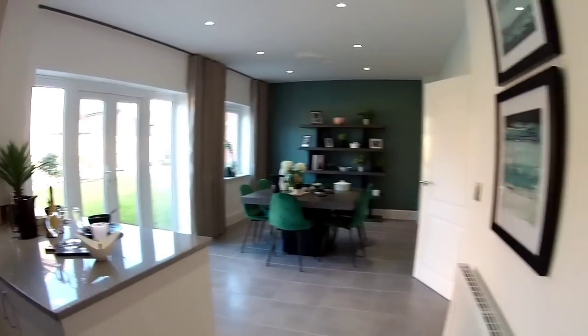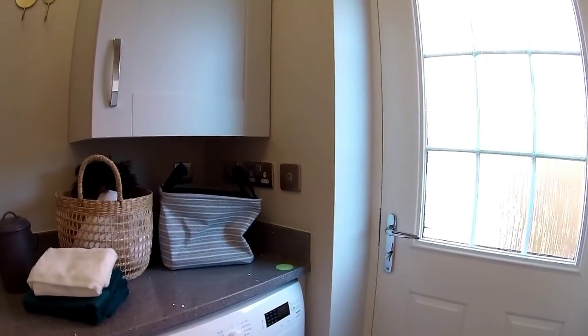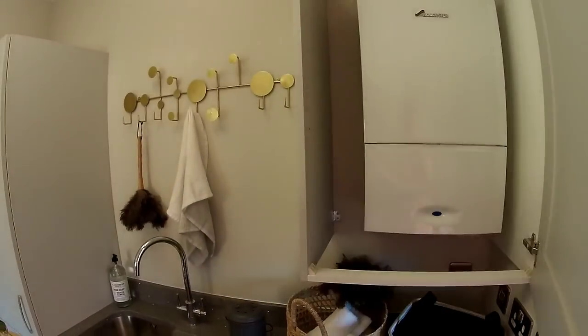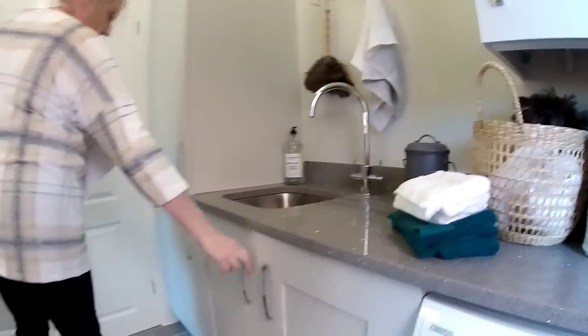And there's a utility as well. It's quite a big one. Door outside, RCD box. Just there, look guys. The boiler is in that cupboard there. Shall I open it? Yeah, so it's tucked away in there. Worcester boiler. So they've got one appliance there.